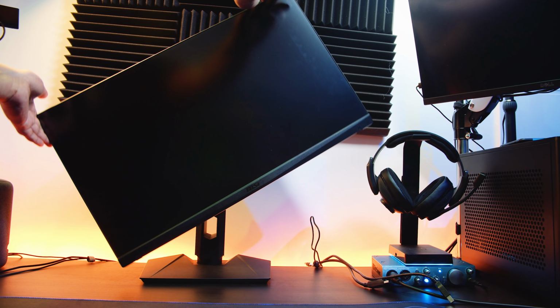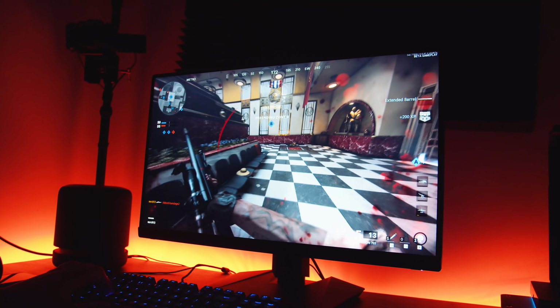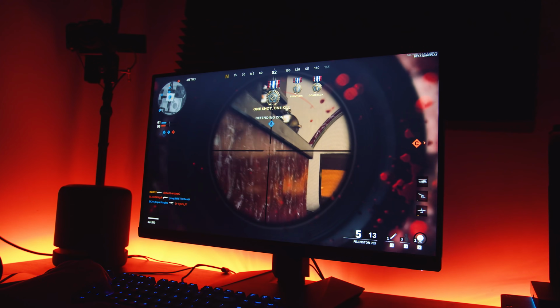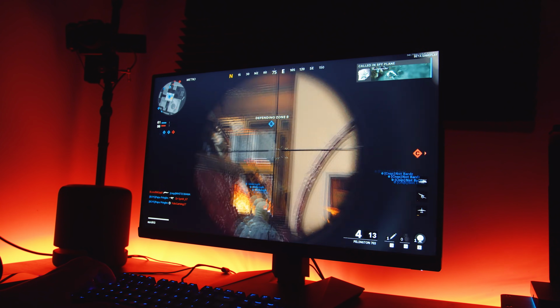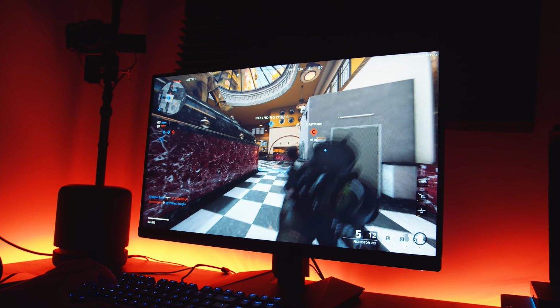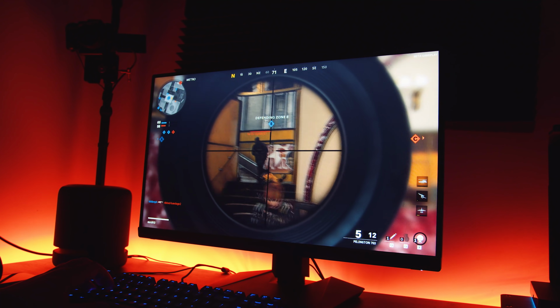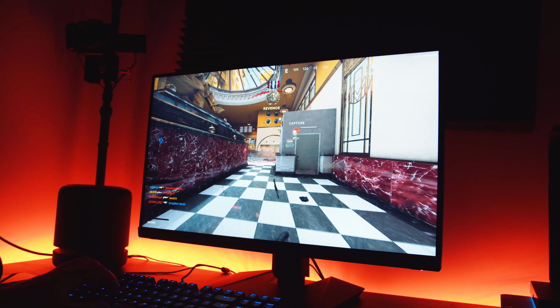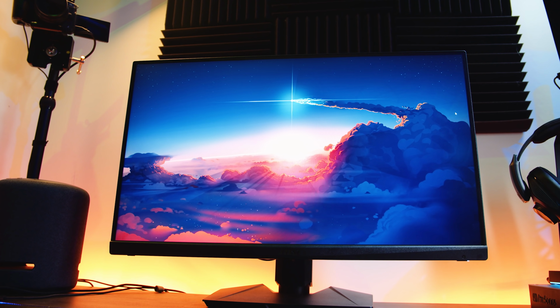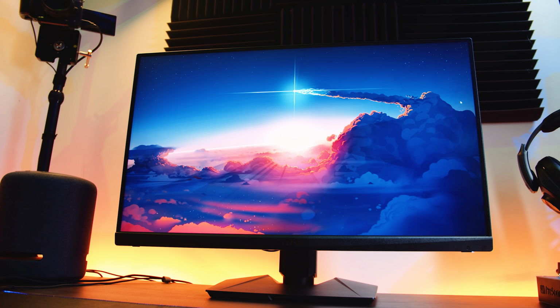Because this uses an IPS panel, the colors are rich and vibrant, and I found it to be really immersive. The out-of-the-box calibration is pretty spot on for a gaming monitor as well, and as usual, for extended periods, I reduced the monitor's brightness to around 20%, and I found that to be more than adequate. And I always recommend this to everyone, so if you're using a monitor like this in a low brightness environment with ambient lighting, I would suggest dropping the brightness so you don't cause yourself any eye strain.